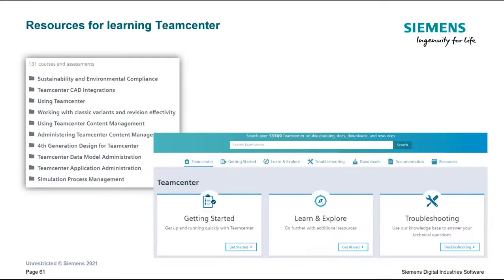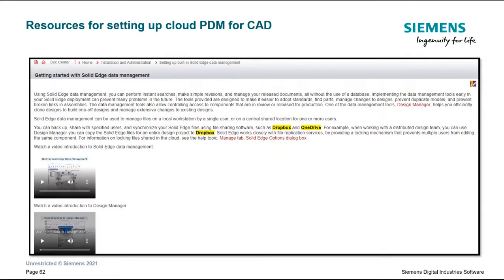In order to learn how to use and set up Teamcenter, there are a variety of e-learning courses and resources within the support center. And this from our document center shows how to set up the cloud-based PDM.